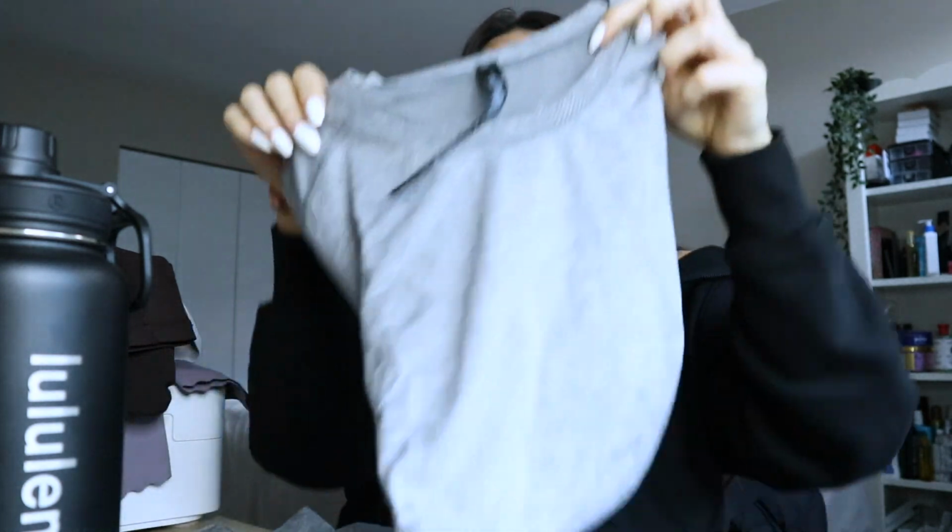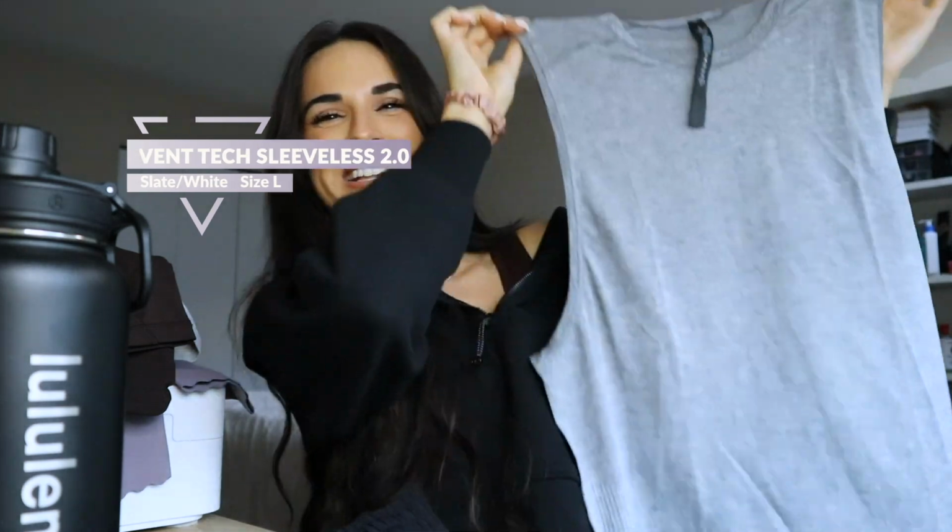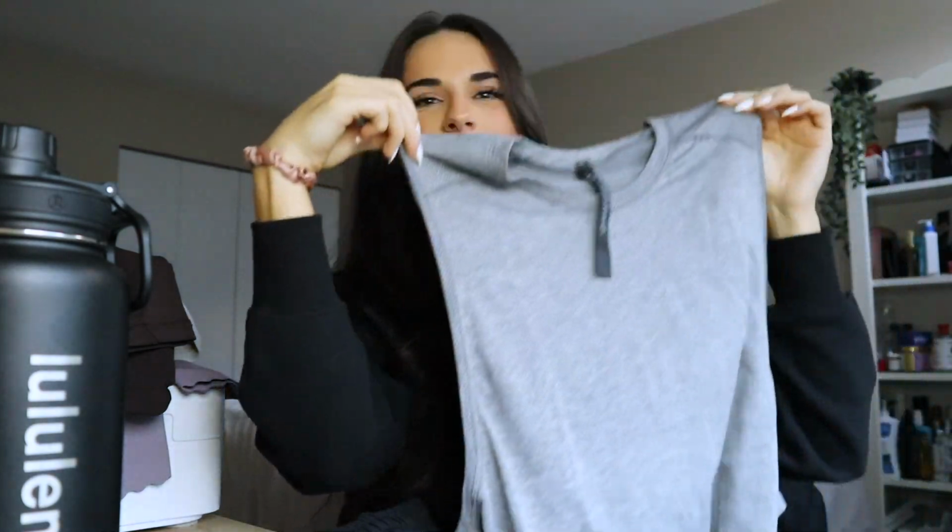So basically, I bought him what I want him to wear to the gym. So I got him this tank top. I saw this on the site and I was like, that's gonna look good on my man. So I decided to get it. It's this gray tank top. It's a super loose fit. It's really thin material, super breathable.